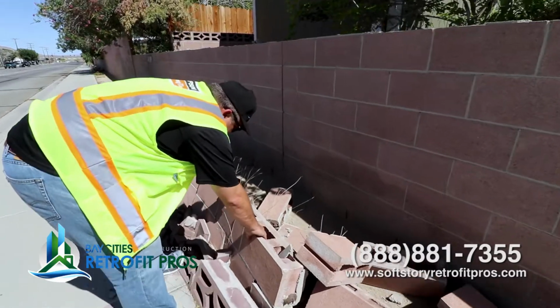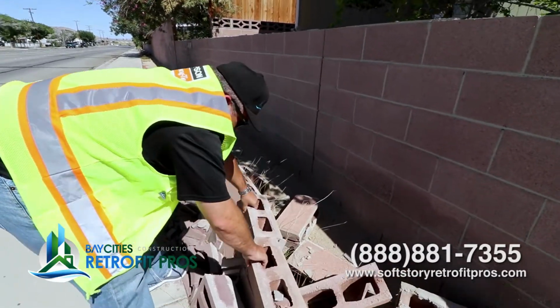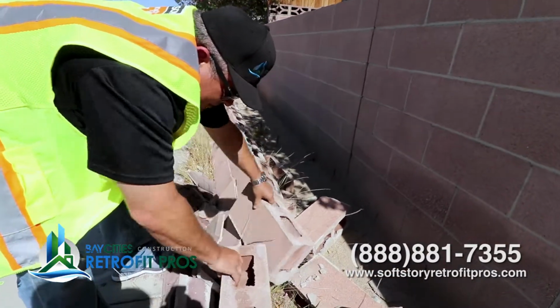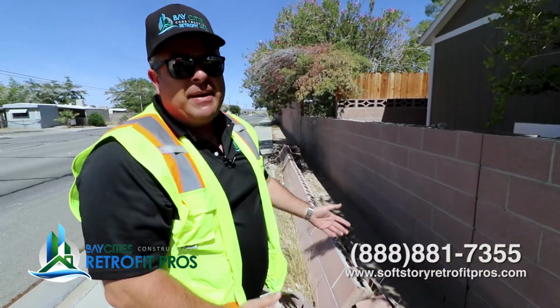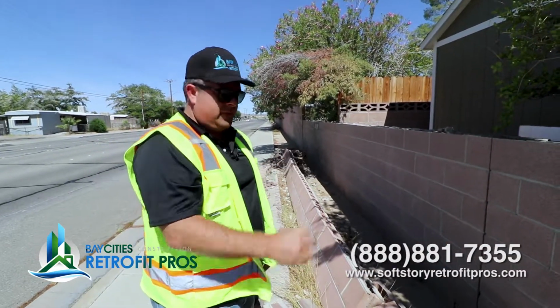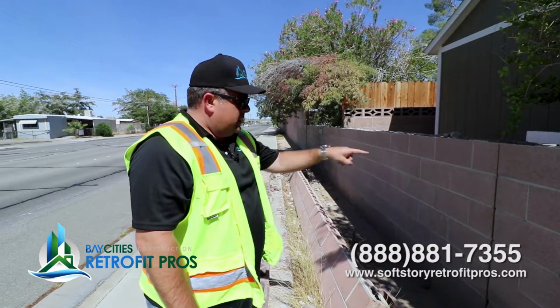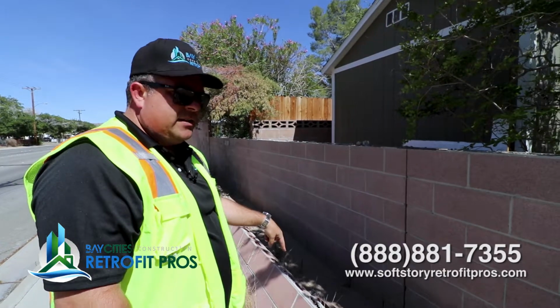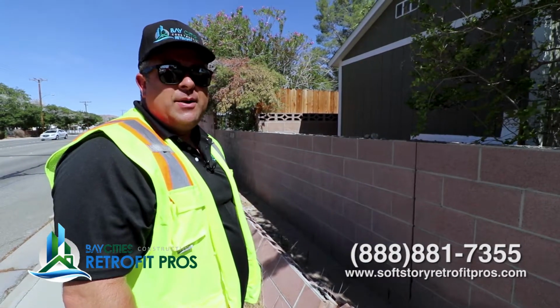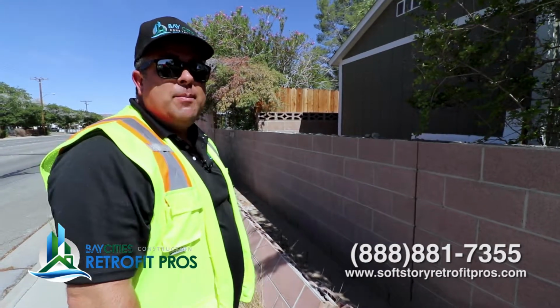Unreinforced masonry. It falls apart with shaking. Imagine the ground moving 2 feet up and down. This part has reinforced rebar. The part that's on the ground doesn't have any rebar. Rebar, it's important.